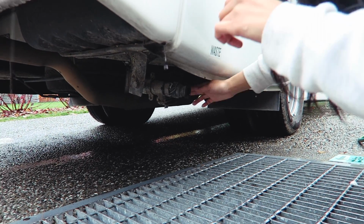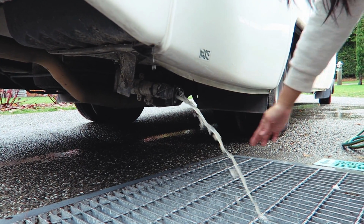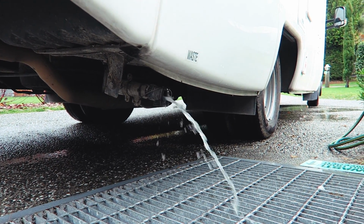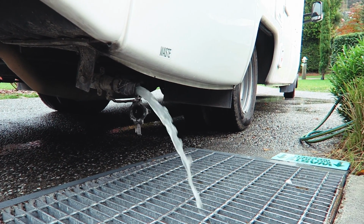Before we leave, our camper needs to do its morning poo. I'm scared it's all going to come out, me. And get ready to jump then. Oh, smell that.